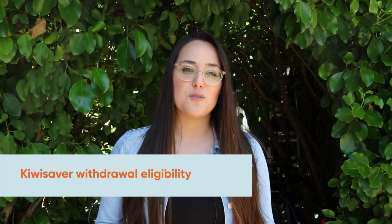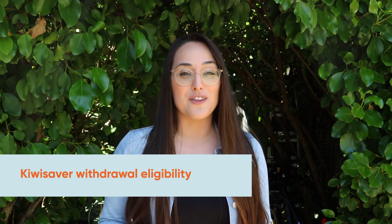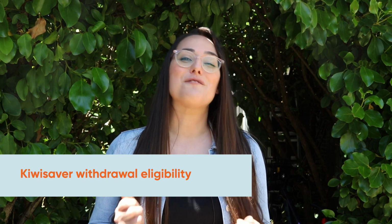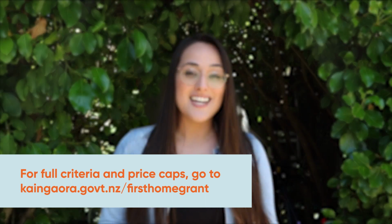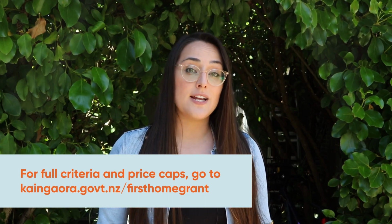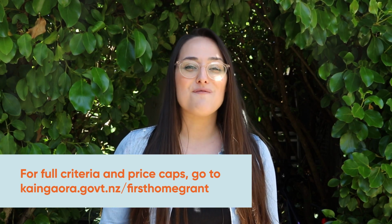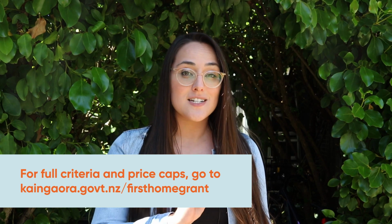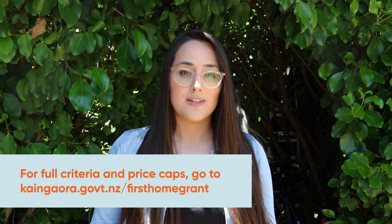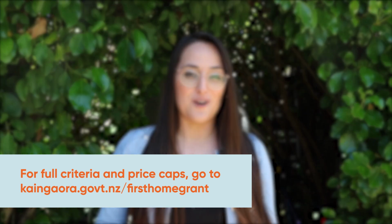Firstly, in order to be eligible to withdraw some or all of your KiwiSaver, you must have been on KiwiSaver for more than 3 years, be planning to live in the house for at least 6 months, and be buying your first home. And secondly, to be eligible for the first home grant, you must have contributed at least 3% of your income to KiwiSaver for at least 3 years. You must be planning to live in the house for at least 6 months, and you must be buying a house that fits within the outlined price caps. The income and cap value criteria for the first home grant change each year.